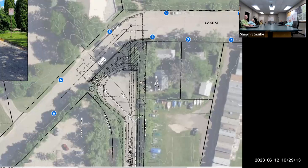Especially if they're healthy trees, and they look pretty good. We don't want to be cutting them down. But there's no problem putting in curb and gutter. There is curb and gutter. Oh, there is curb and gutter. Okay. So how do we phrase that?